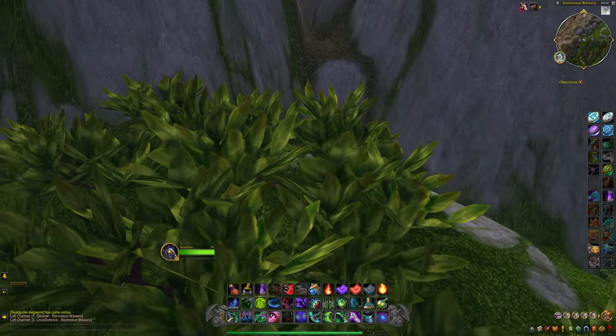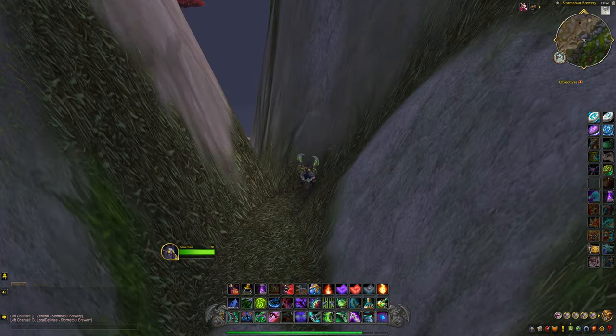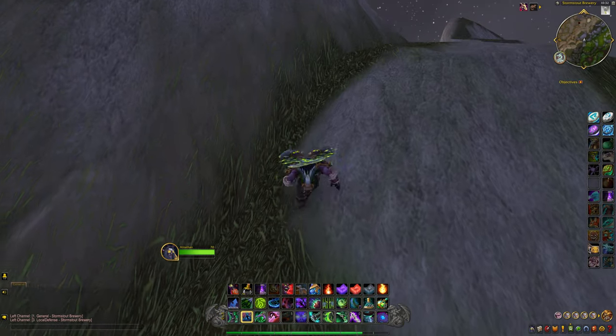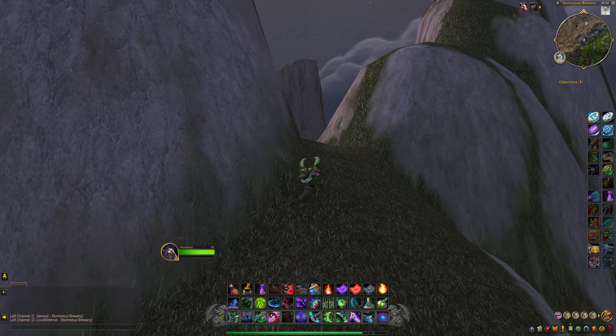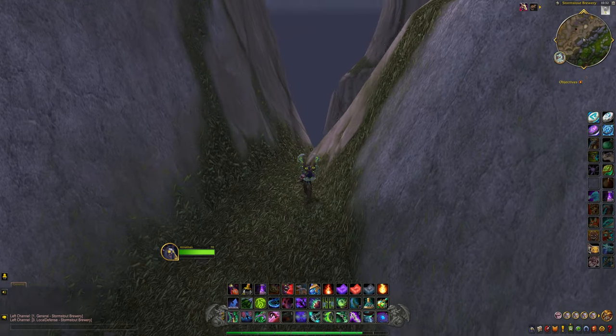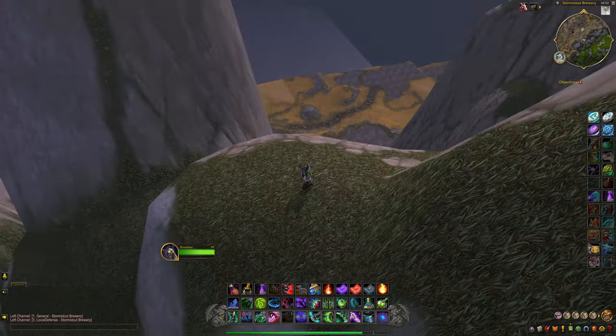Think I see the Vale of Eternal Blossoms. Let's go. Finally, holy moly! Can we get up even higher? It'd be cool to get a cooler view. I think we can. Oh, I'm excited to see how much they actually kept of all this.